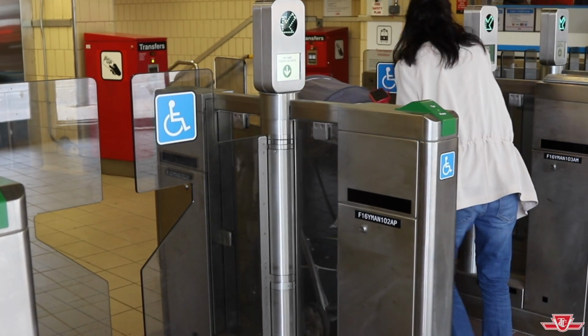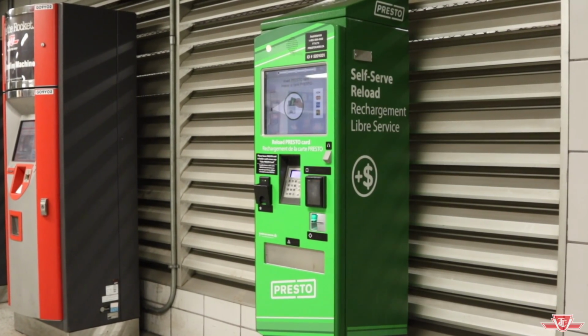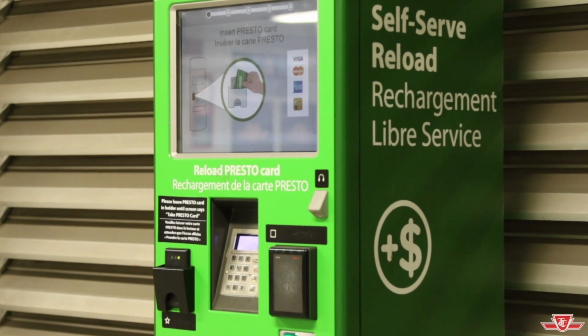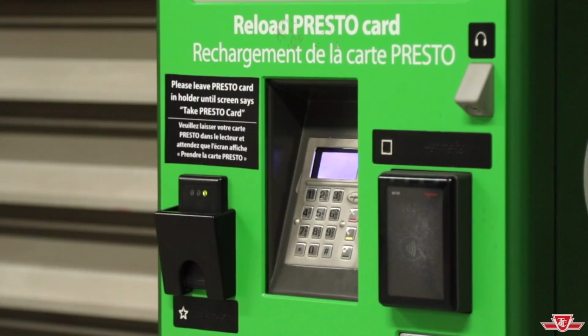We need to make it easy, and as part of this program to remove and to replace the existing gates, we'll also be adding across the whole TTC network a huge number of add value machines. In other words, machines at which you can both check your balance and add value to your card. In addition to vending machines in stations where you will now be able to purchase a card, that will start to happen in 2018. Absolutely. They're on their way.